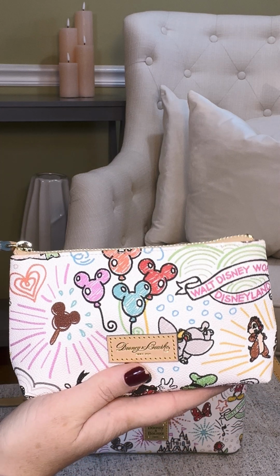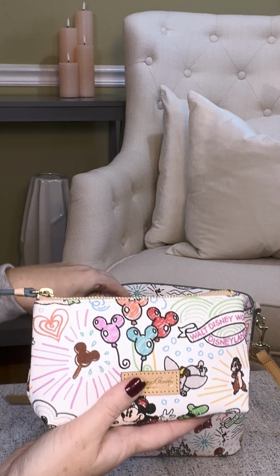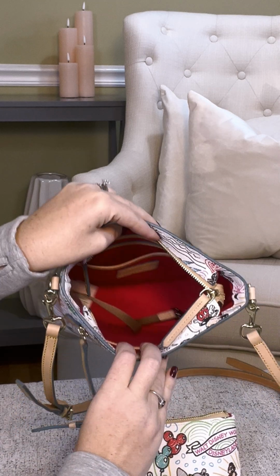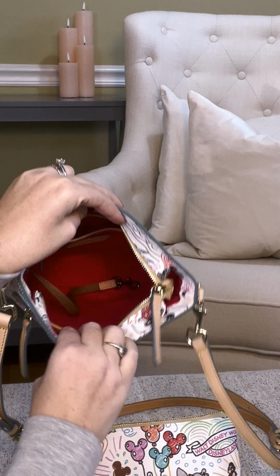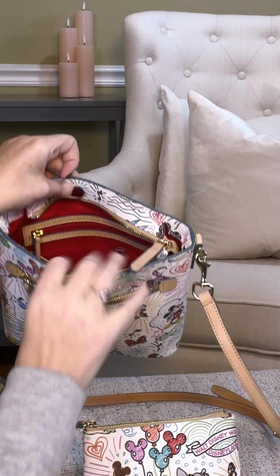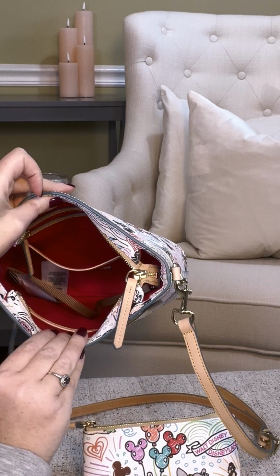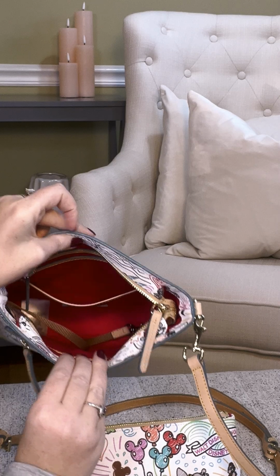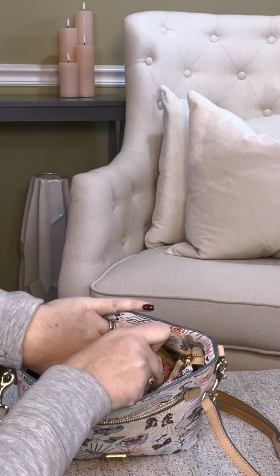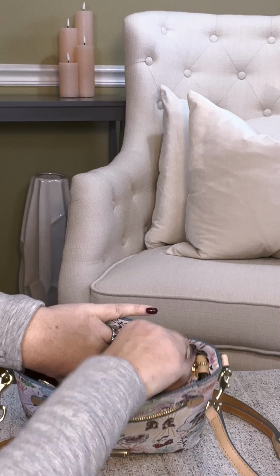Literally. So my cosmetics pouch is packed. Let me put that in here. Let me just show you real quick the interior. It has a slip pocket there, and it also has a zip pocket. And of course, the beautiful red interior brings me joy. So I'm going to go ahead and put my pouch in there.